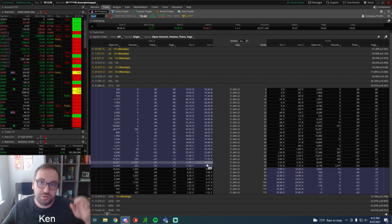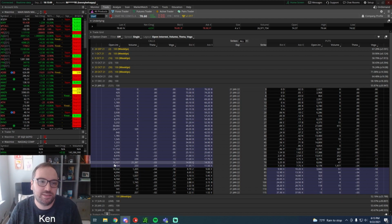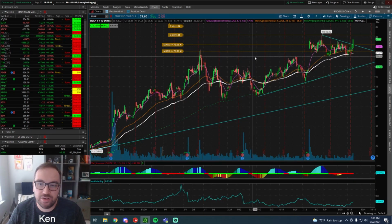Are they protecting their position? Are they hedging it? We don't know. What we'd like to see come tomorrow is that 21K, so this open interest tomorrow shows an excess of 30K plus. That would be a very bullish sign for the stock here.